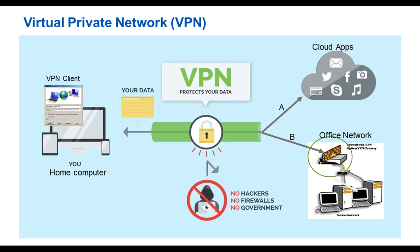That right-hand picture is supposed to represent your office network. So the firewall there has been set up to allow your credentials to make that connection. And once the firewall verifies you as an authorized user, it's going to open a hole in the firewall just for your stuff to come back and forth, and then close it up again once you disconnect that VPN. So that's how a VPN can protect your information while you're using your home computer to gain access.